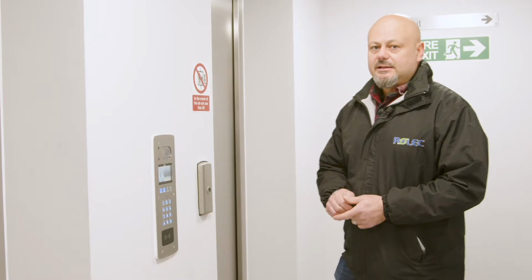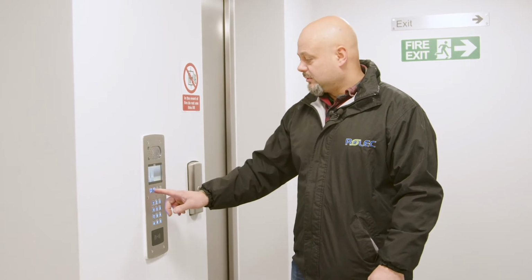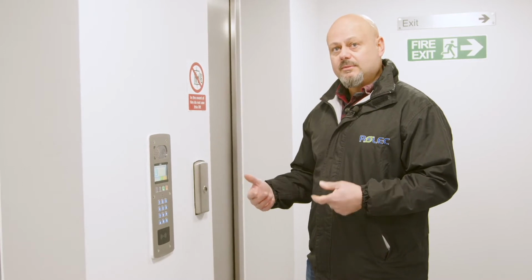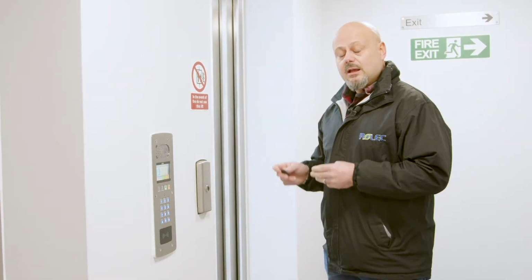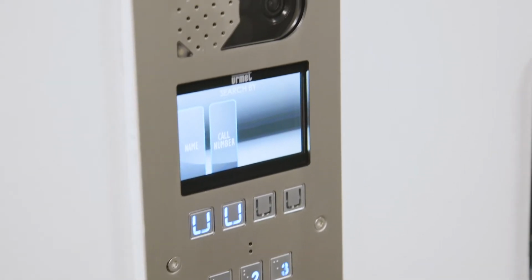This is the third panel in this block. Once the visitor has got to this point, they run the same protocol. Please enter the number to call. Call the apartment. The homeowner will then answer as previously. They will select the lift. When they get into the lift, it will only take them to that floor. So they will select the floor number and it will take them up to the designated floor.